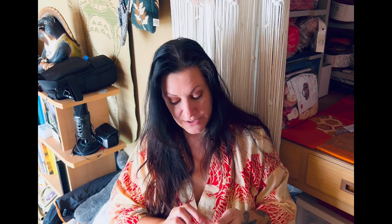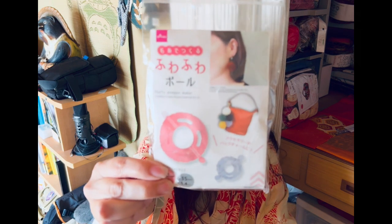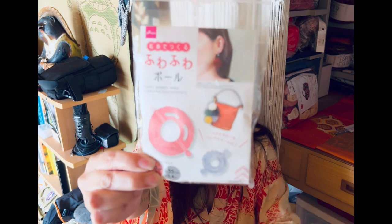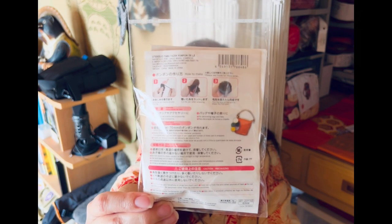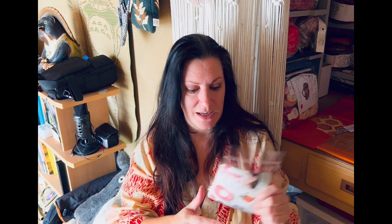These are great. These are pom-pom makers, and they had 2 different sizes, and there's 2 pom-pom makers in each package. This one is 2.8 inches and 1.4 inches. It's a pink and a gray, and that's 100 yen. Look at that. Can you see that? And on the back, they even give you directions on how to use it. For a long time, I was making pom-poms by hand. So these things have been a godsend. I love the pom-pom makers. And there were 2 that I picked up.